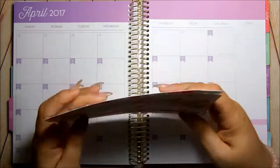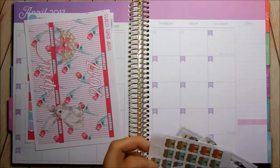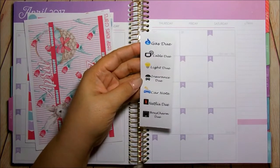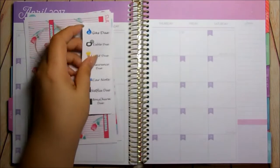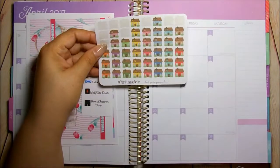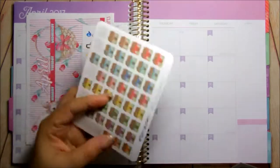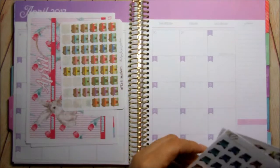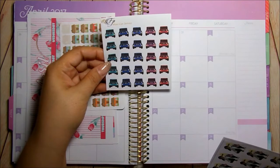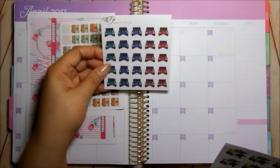So I'm also pulling in some other stickers. I'm pulling in these here, which I did on my own. These are my monthly bills, and this one here from Planet Southern. I love using these little home stickers when it comes to my rent. And then I got this little Fabulously Plan sticker. I think this was one of her $2 Wednesday sheets.